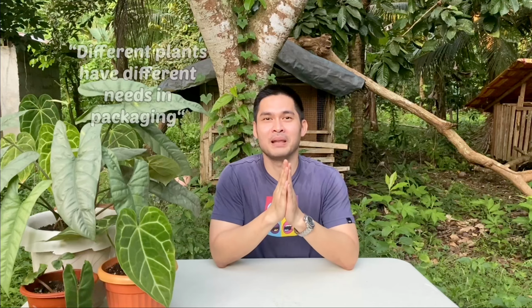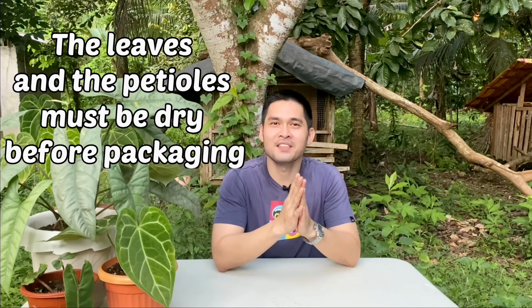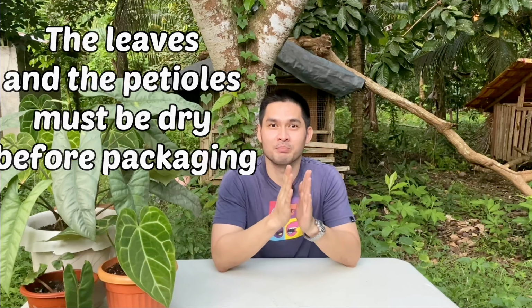Kasi different plants have different needs in packaging. May mga plants din kasi na makakasustain ng mga long travels, pero marami din mga plants na hindi kaya yung mga long travel, just like yung mga alocasias. They are very sensitive kinds of plants. Always take note of the following. The leaves and the petioles must be dry before packaging. Dapat naka-wrap ito ng paper para at least wala talagang moisture na ma-store dun sa loob. Kasi yung paper na rin, parang siya na rin yung mag-absorb ng excess moisture dun sa leaves and the petioles.